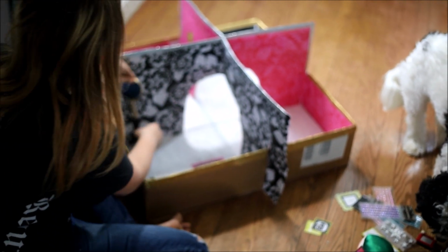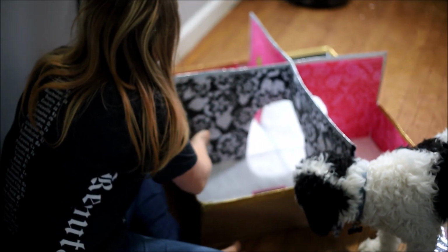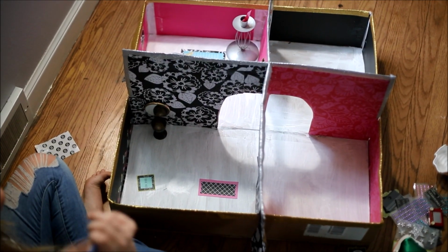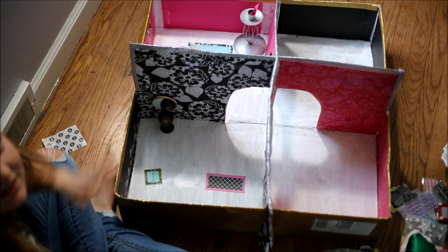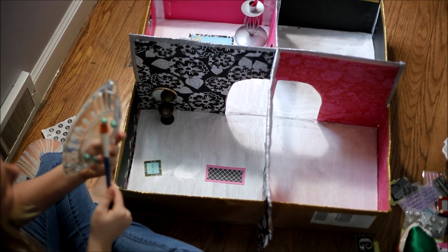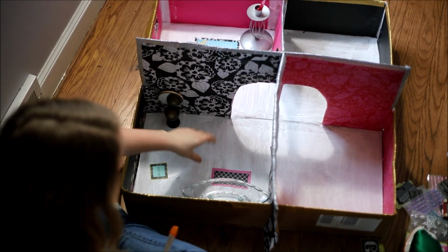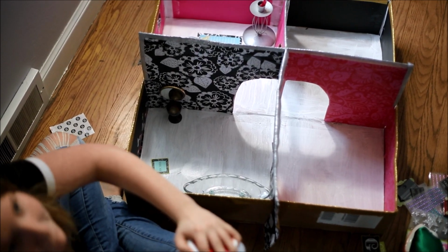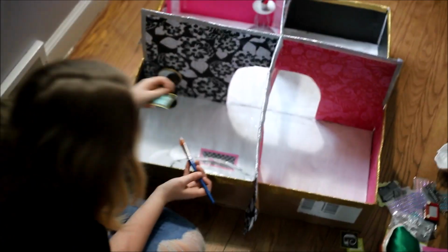All right, mirror done. And boom, on the wall. So, the camera died, so it's a new day, but I haven't done anything else on it, so. We did add beads to the bottom of the bathtub so that it's like a footed bathtub or cloth foot bathtub. And now I'm going to mod podge the rug to the floor. And then her home picture.